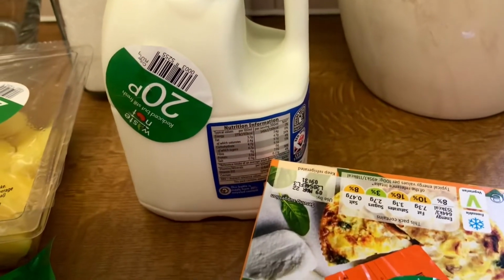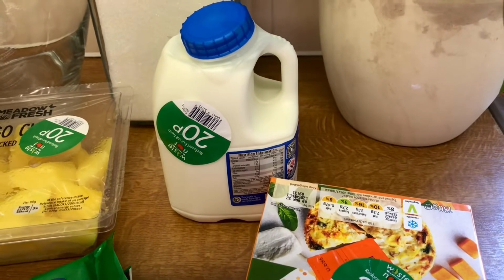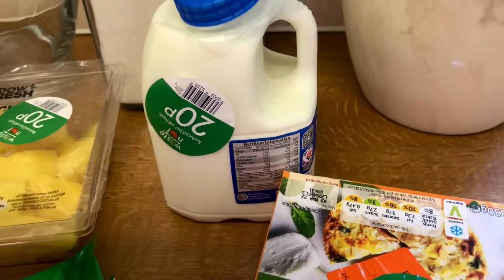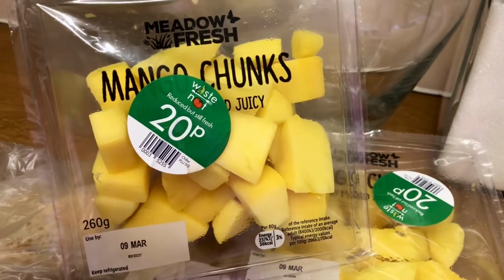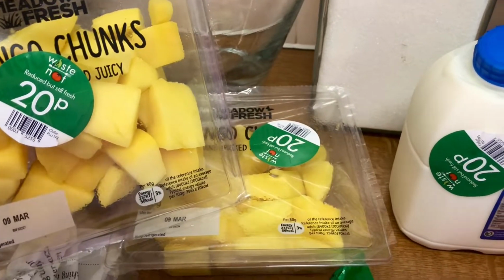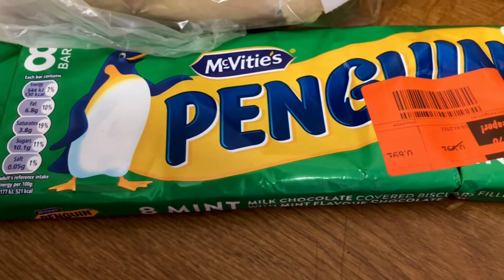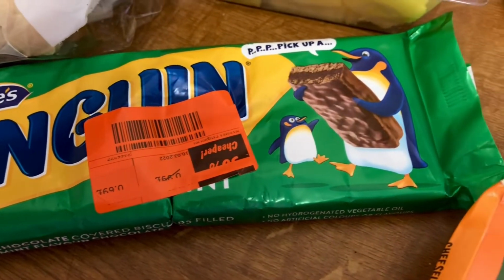and I got a full fat 1 pint milk 20p. And if you saw the video I put up last Friday, you'll see that what I'll do with that is water it down, so that will make double. I got the mango chunks reduced to 20p as well, so I got 2 of those. And they normally have a bin that's got things reduced from the grocery aisle. And I got these penguin biscuits, those were 30% off.